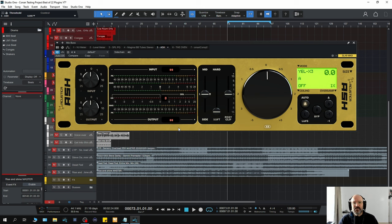And I've always had two or three clipping plugins that I've always gone to that get close to the sounds I used to get by clipping converters when I was outside the box using analog equipment. What they've done with Ash is they've captured the sound of a bunch of really high-end mastering converters. And I mean, it's just really, really good.